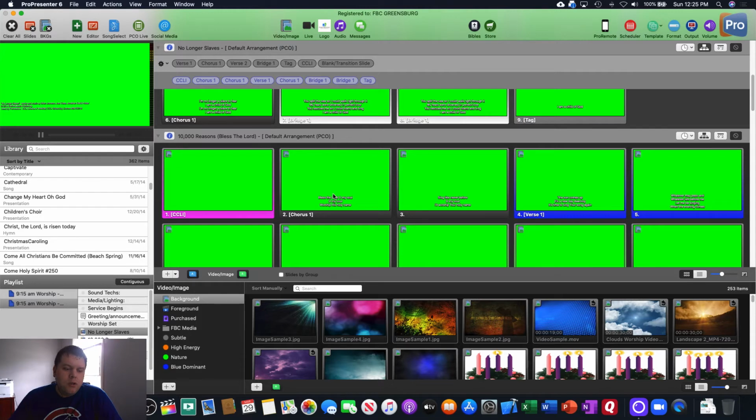Another tool that we've used, and it's fairly new to me, but it's been around for a while, and it's actually a free tool, is called OBS.